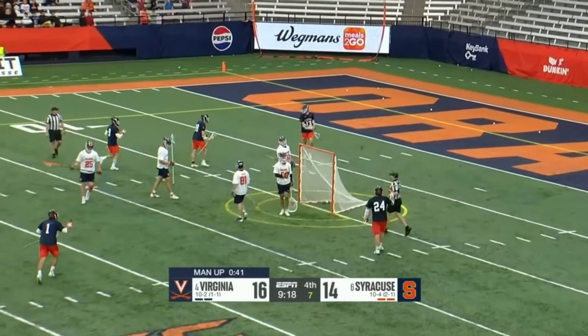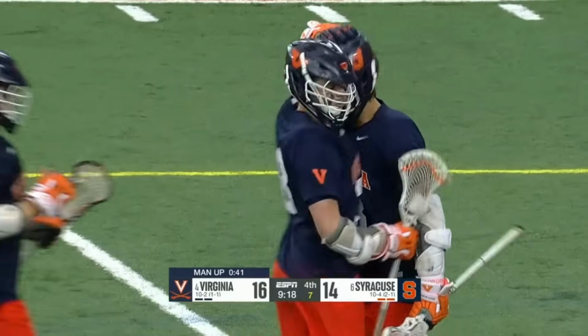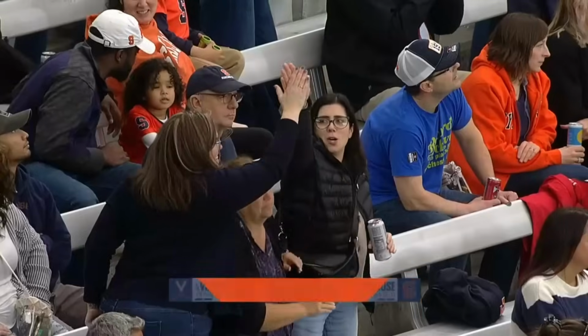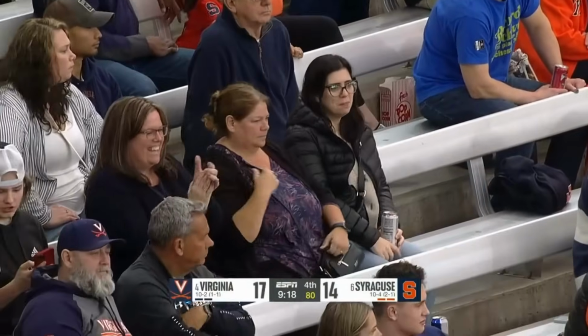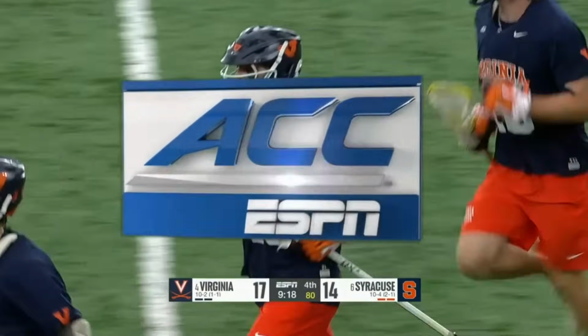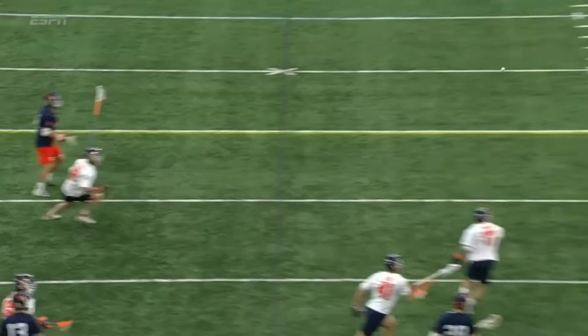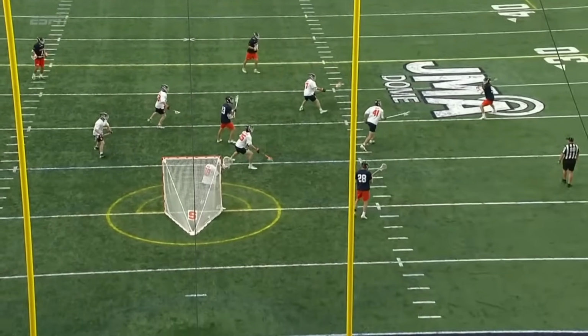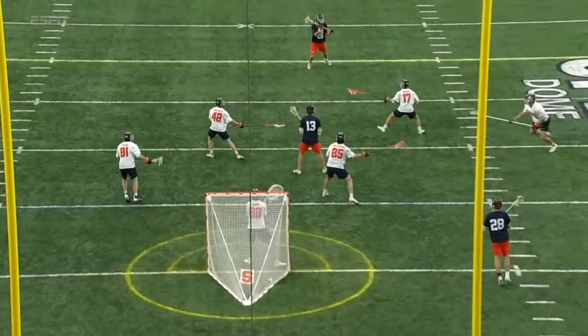Virginia cashes in. And it's Colsey again. 2 big goals in this fourth quarter for Ryan Colsey. The Junkyard Dogs left the lot open. And the finisher here is Colsey. Crisp passing.